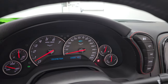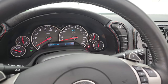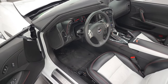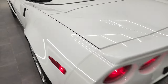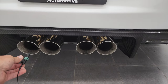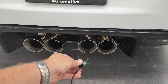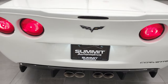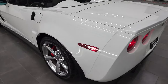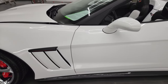All right, so we'll just take a listen to that exhaust for a second. We'll check out under the hood, and then we'll do a final walk around with the top off. Sounds really good. I mean, it's not overly loud, but it's not very high idle right now.